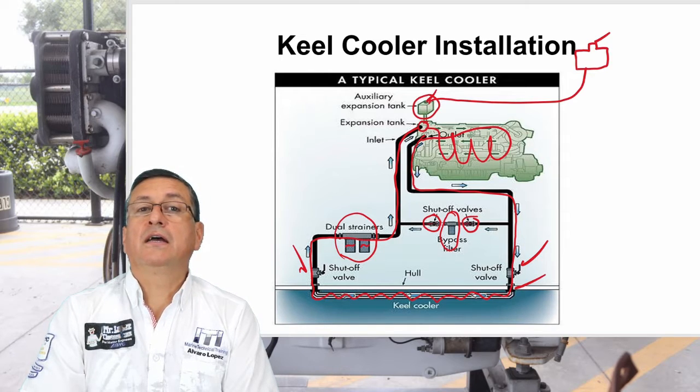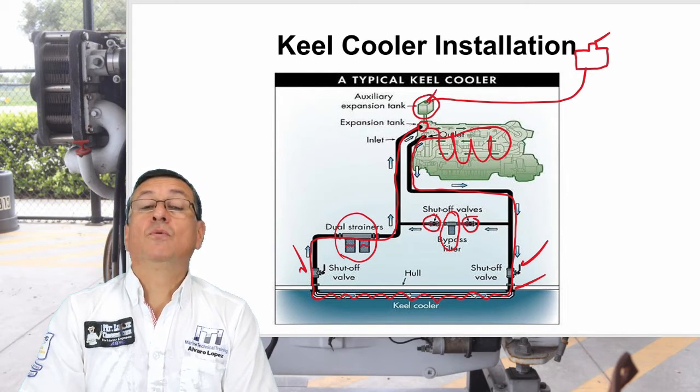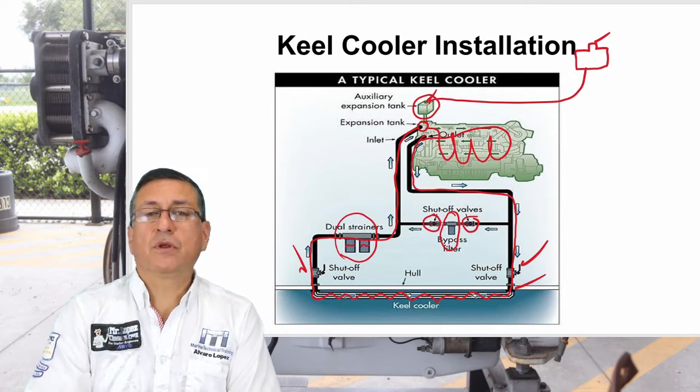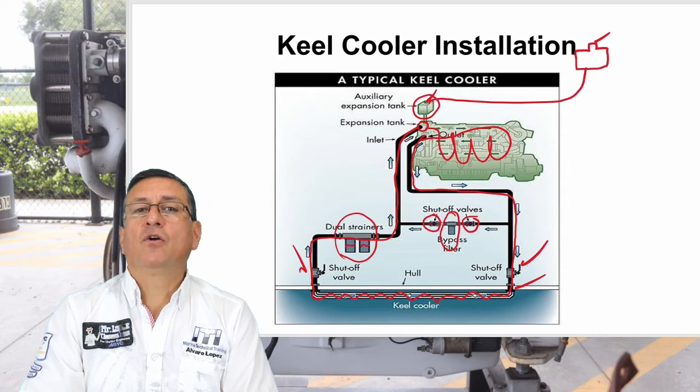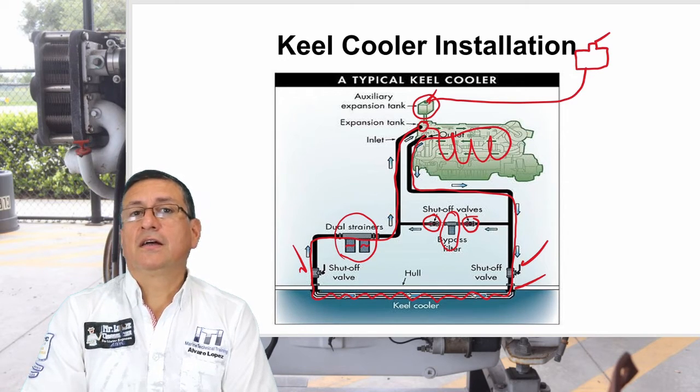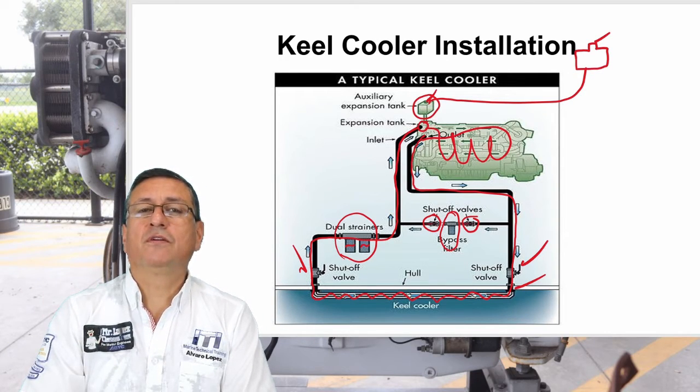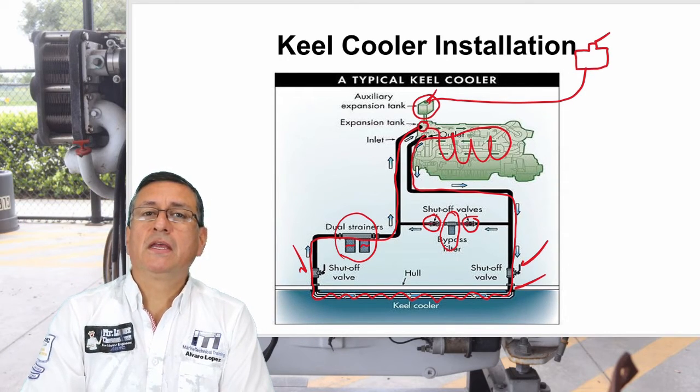And you need to verify the raw water pump, the seawater strainer, if the strainer is clean, if there are no bubbles on the strainer. You need to verify also the fuel filters, the water separator fuel filter. I'm going to explain later in the next chapter. This is a wonderful chapter dedicated to the fuel system.